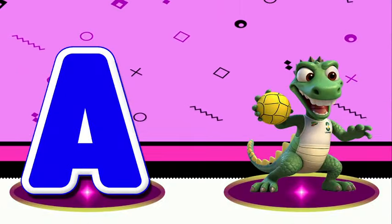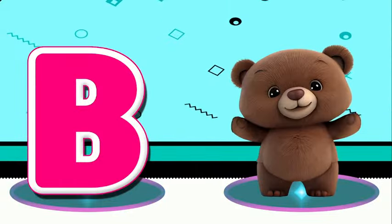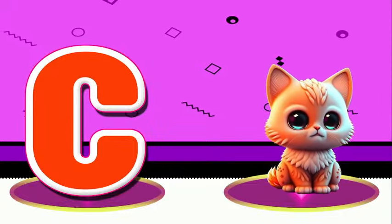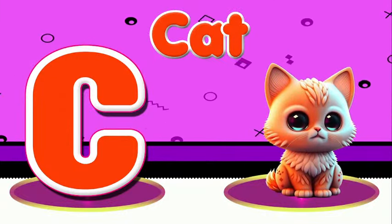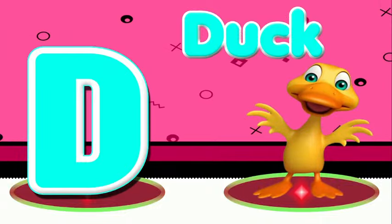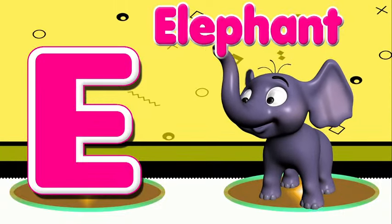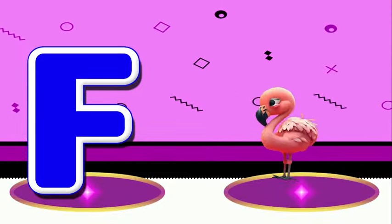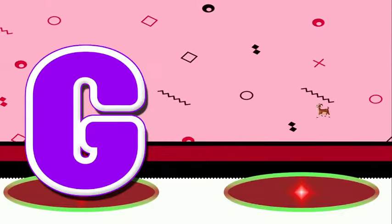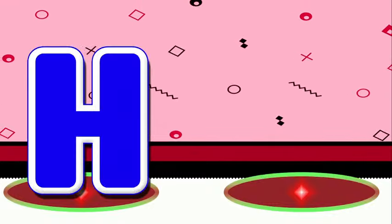A is for alligator. Alligator. A. Alligator. B is for bear. Bear. B. Bear. C is for cat. Cat. C. Cat. D is for duck. Duck. G. Goat. H is for horse.